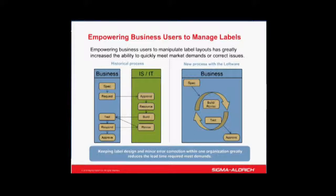The one thing that we've been able to avert here is also the release schedule for new functionality into our production systems. With the label system being somewhat standalone in terms of just getting data from SAP, what we were able to do is push changes to production as we need them. So if there are any label corrections that need to be made, we could make them in a matter of hours, within a day most of the time, whereas with our old system, if it required a change in label layout, it would be weeks.